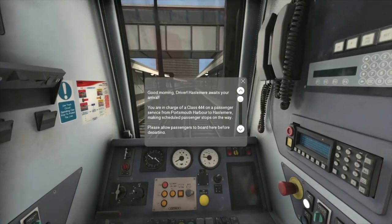We are back, but we are driving a class 444. So let's read the thing that's in front of us. Good morning, driver. Haslemere awaits your arrival. You're in charge of a class 444 on a passenger service from Portsmouth Harbour to Haslemere. Make scheduled passenger stops on the way. Please allow passengers to board before you depart.